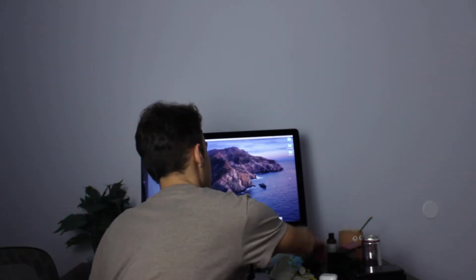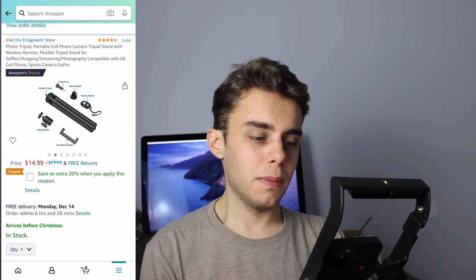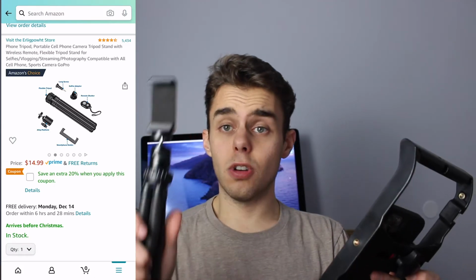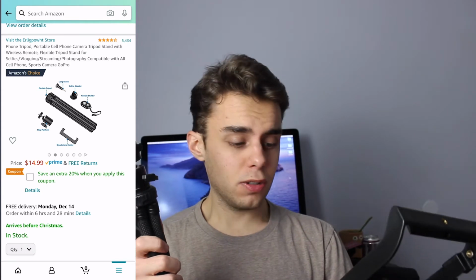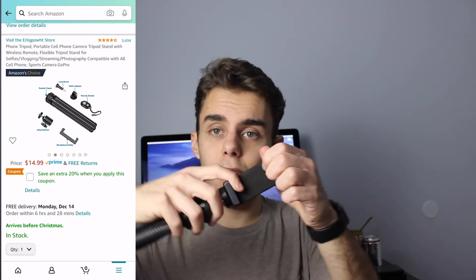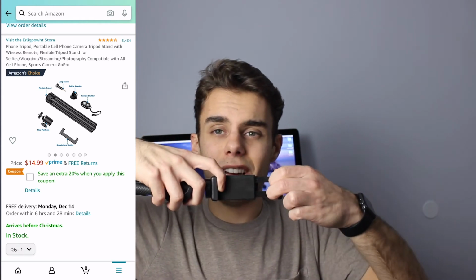But if you get a tripod like this one, which I bought recently on Amazon Prime Day, whatever this brand's name is, Pot, it's great. It's $14.99 with an extra 20% off right now. And I find no issues with this. It's a little bit tighter when I pull it.